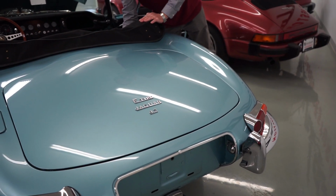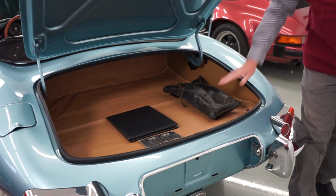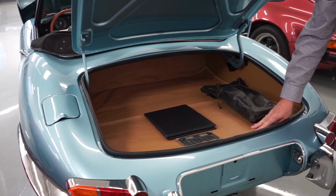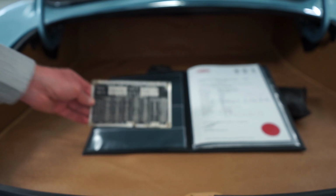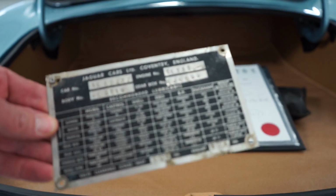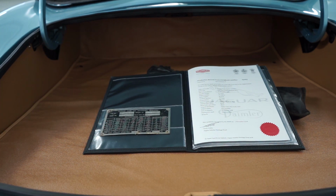In the trunk, all of the car's factory equipment is back here. The tool kits, and of course down below is another chrome wire wheel. This is the car's original data plate. It got kind of boogered up, so a new replacement is actually riveted onto the car. And this is the Jaguar Heritage Certificate.